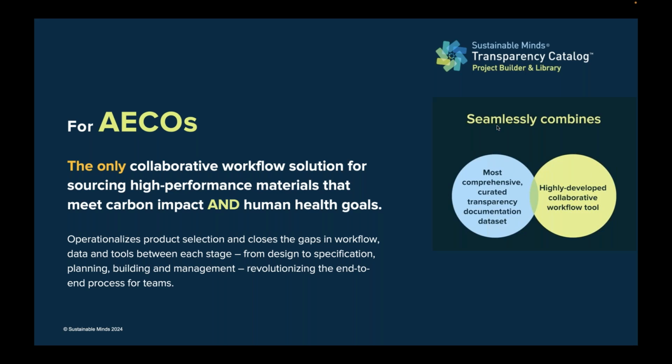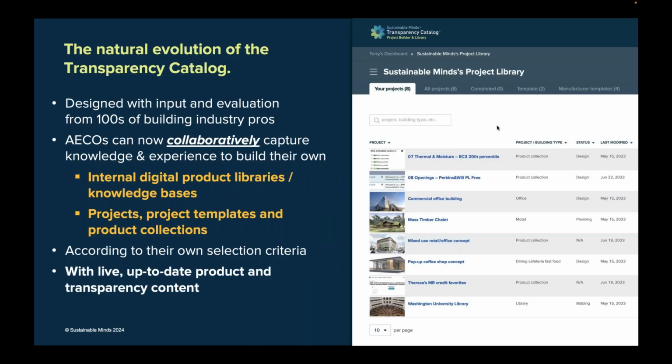products that get identified in early stage design get into the specification, get included in pre-construction and the bid cycle, that the subs know where to get those materials, and that in the last stage of whether you're doing a green building rating system and you're collecting the documentation for that process, everything is all in one place so that there's no longer any reason why the design intent can't actually be achieved at the end of the project. So it is a natural evolution of the transparency catalog. We've been working on this design and implementation for many years with the input of hundreds of building industry professionals and manufacturers to make this possible.